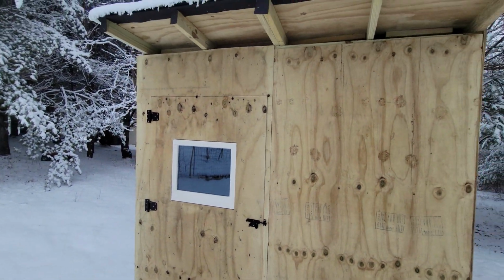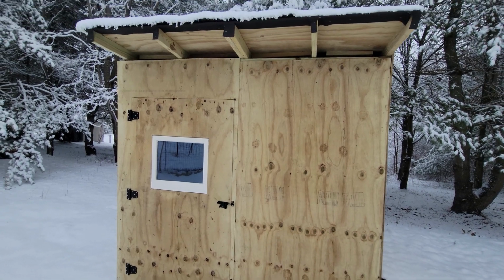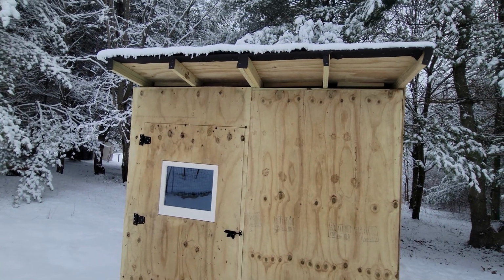Sneak peek. We're making some progress. We have a door and a window and a roof.